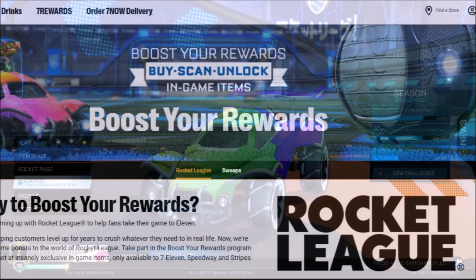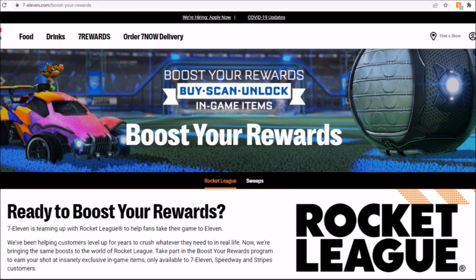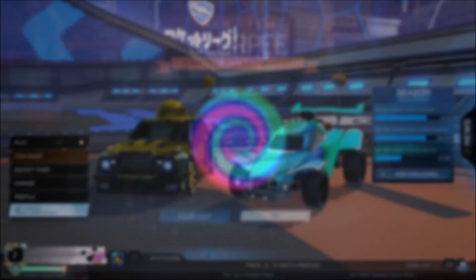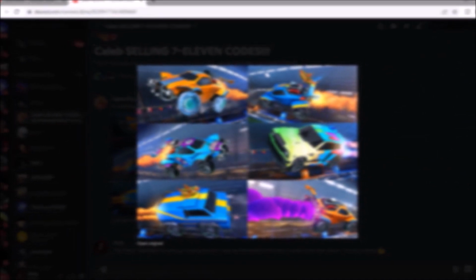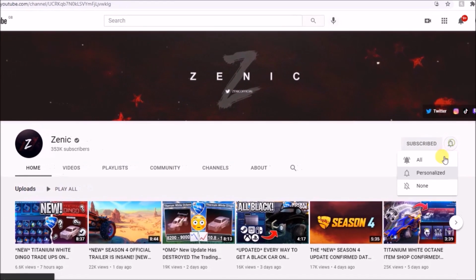So, with Rocket League teaming up with 7-Eleven, there has been a first wave of drops coming to Rocket League. Obviously, we've got the boost, we've got the Slurpee decal, and we've also got the brand new antenna, which we get today. And what if I told you I've got links to people that have got codes that haven't even been announced yet? We're going to try our best to get some of these.